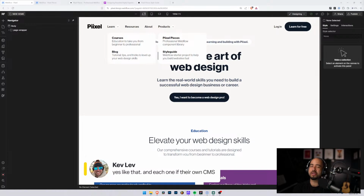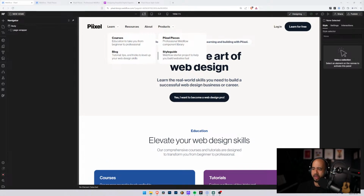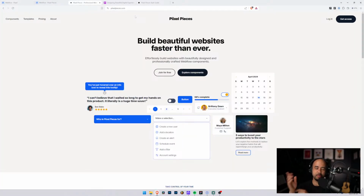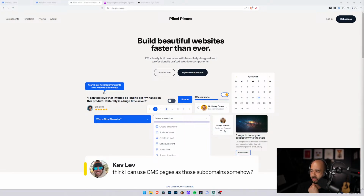I think the reverse proxy is only for when, like, we're going to be setting up a reverse proxy here. So if you ever want to learn how to do it, I'm going to have to figure it out here on this live stream. But it's for when you want to have, like on this site, pixel.ca/components go to this pixel pieces. So there's going to be a reverse proxy that tells the servers, whenever someone accesses pixel pieces, to serve it up at pixel.ca/whatever components. So that's good. But if it's just the subdomain, I think you should be fine to just have them on their own individual sites. I think you can use CMS pages as those subdomains somehow.